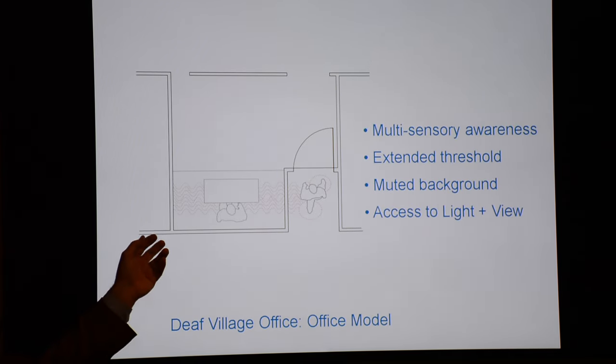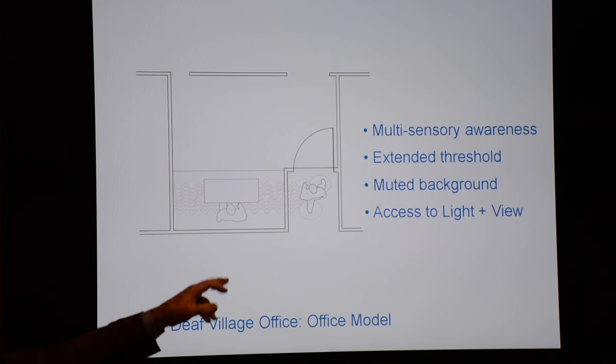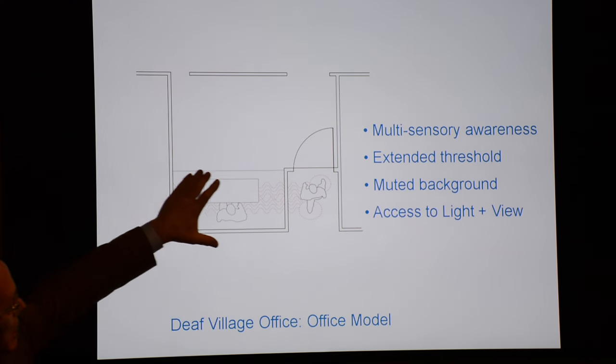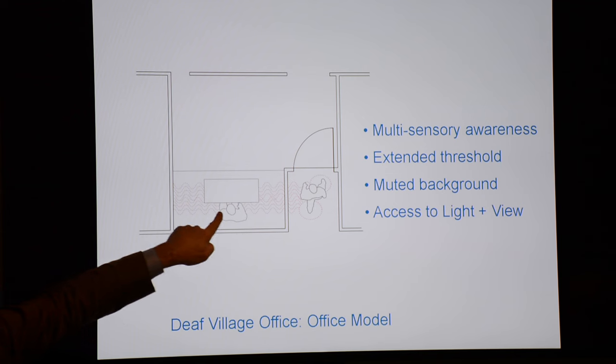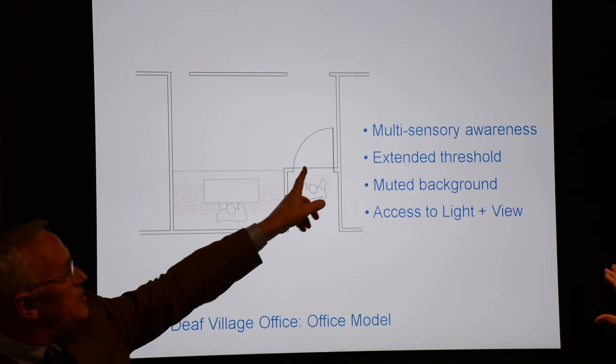So with that, we wanted to look at a model for an office space. How could you create an office space that really dealt with this interruption problem? So for deaf people who are not seeing or not hearing footfall coming down the hallway or knock at the door, in this model, we've looked at putting a band of wooden floor on sleepers next to the hallway. So this is the hall, that's the office. And then this is a vestibule, so that's an entry space.